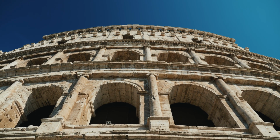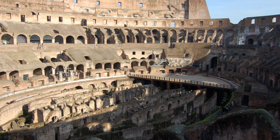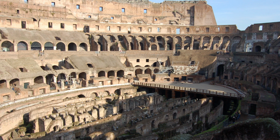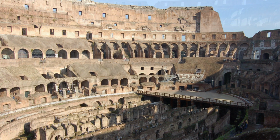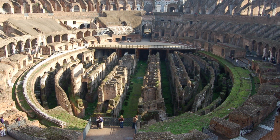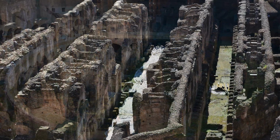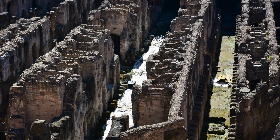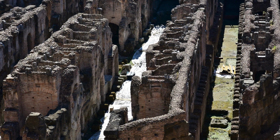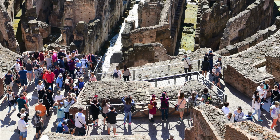The Colosseum was the largest amphitheatre in the ancient world. The arena was nearly 50 metres high and over 100 metres long and held about 50,000 spectators. You can see today the white seats there that were reserved for the senators and guests of honour. The Colosseum was free to all Roman citizens. It played an important political function in entertaining the masses.